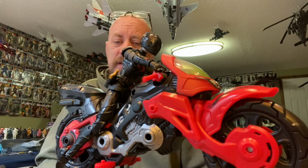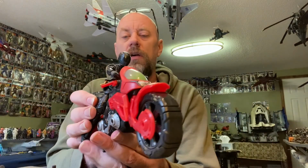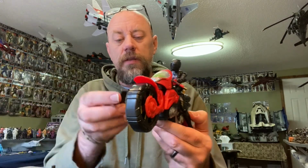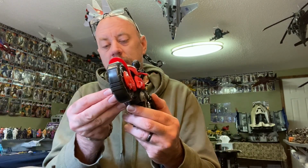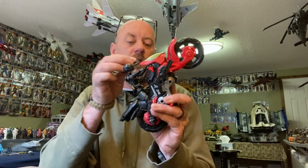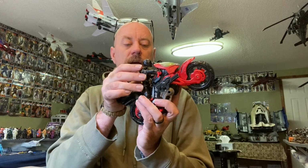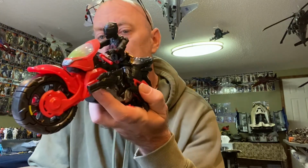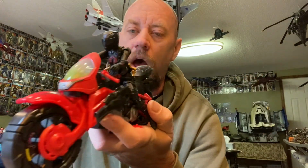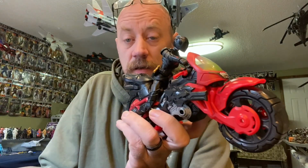So there you go. That is the Classified Series Baroness, which is available theoretically at Target. Oh, let's put her guns on the bike. I think everything about it is awesome, other than the fact that it's not 4 inches. If it was a 4-inch figure, I think it would be even that much more impressive, but it's still pretty cool. And I'm glad I got it. And good luck to all of you guys that are looking for it. I hope you find it, because it is worth picking up.